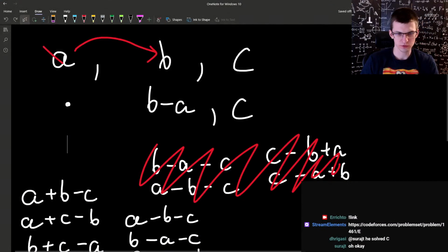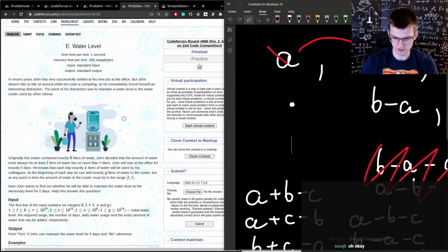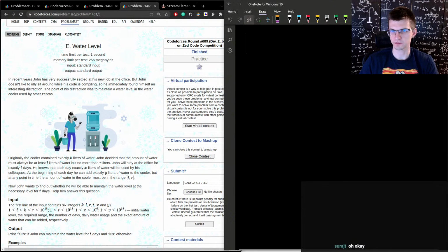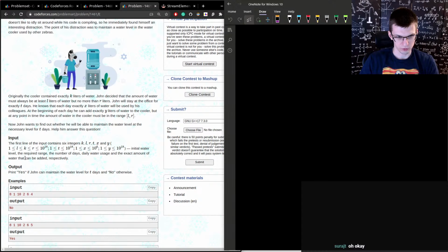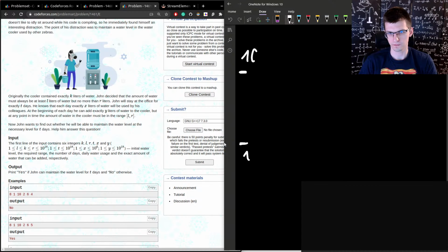I'm going to draw the first sample, and because I think it's Flappy Bird, I will draw it this way. In the first example, we have an interval from 1 to 10. We start with level 8. And what are the other values? T is the number of days. We need to survive for 2 days.